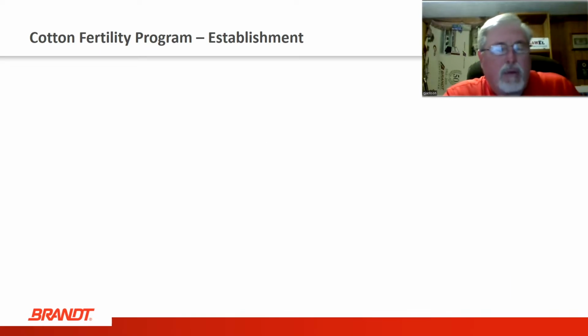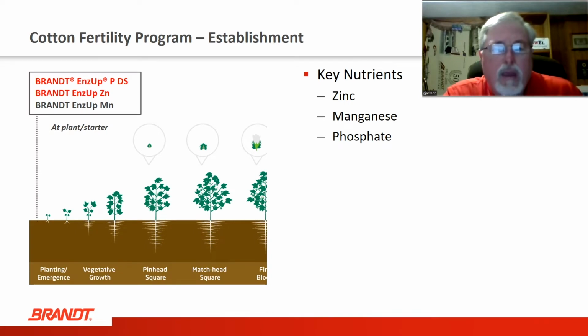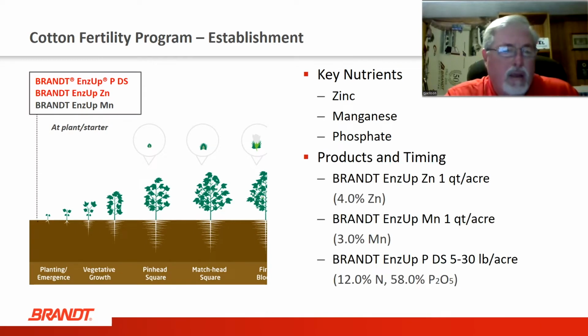In establishment, Brandt has several products available in that category that we'll be discussing, but the key nutrients to be involved are zinc, manganese, and then phosphate fertilizers. Phosphate being extremely important for root development and getting the plant off and growing. Brandt Ends Up PDS, which is the Ends Up P phosphorus material, and all three of these products I'm discussing have enzymes in them that we'll discuss a little bit more in depth.